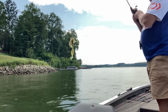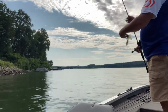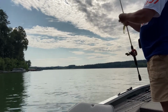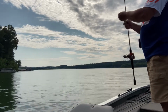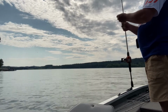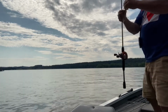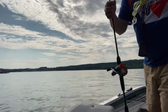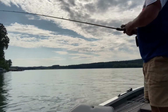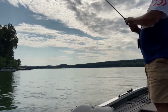One thing you get is a lot of salads. Every time you reel in, you gotta tear the salad off your hook. I mean the grass, but that's the price you pay. Tell you what I'm gonna do. I'm gonna actually pin this brush hog, pin it through so it's on the hook. Pin it back through. Make the profile just a little smaller.